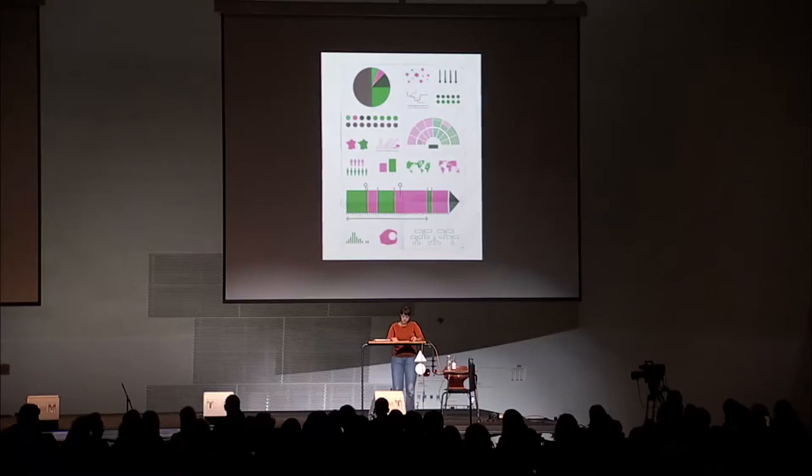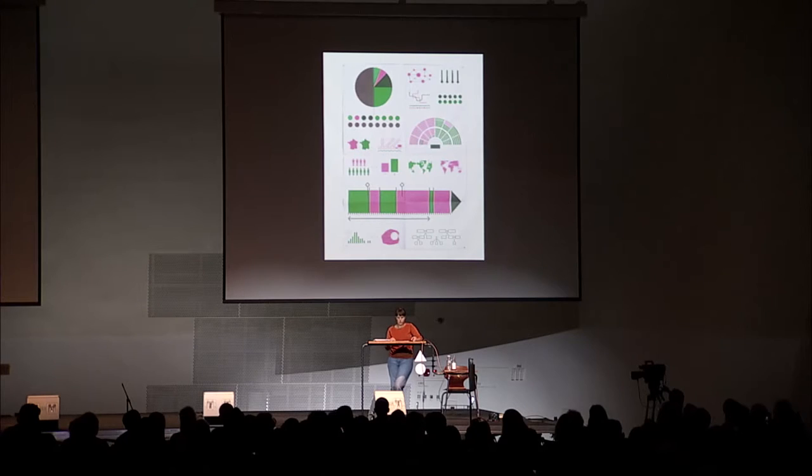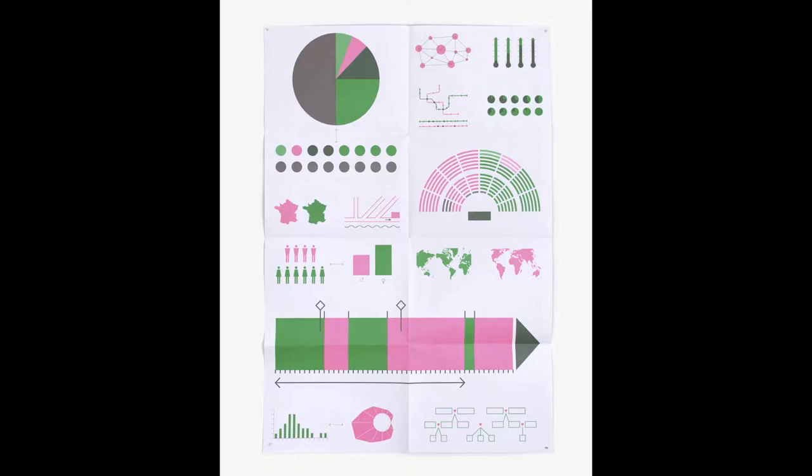This poster is about data visualization. It was very special to design it because I had to show what is data visualization, but there wasn't real data, so it's sort of dummy diagrams, so it was quite funny. It's like some tool diagrams, reality.